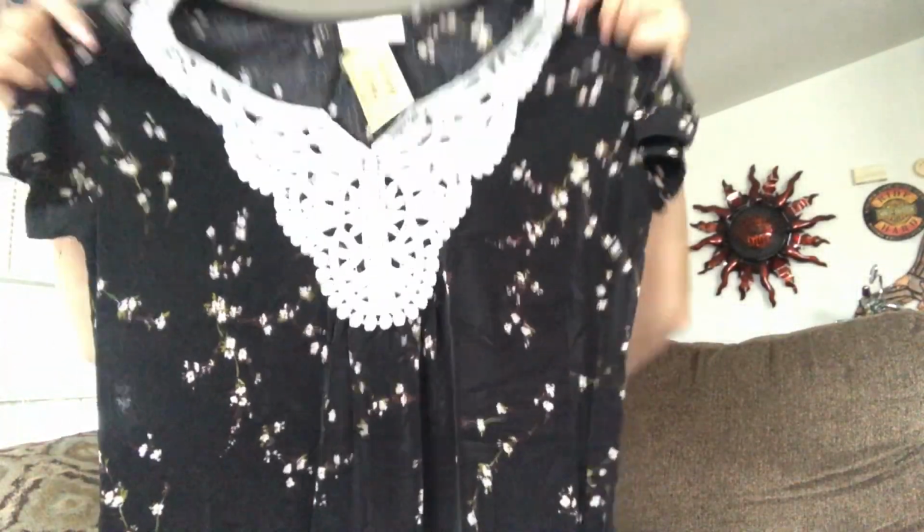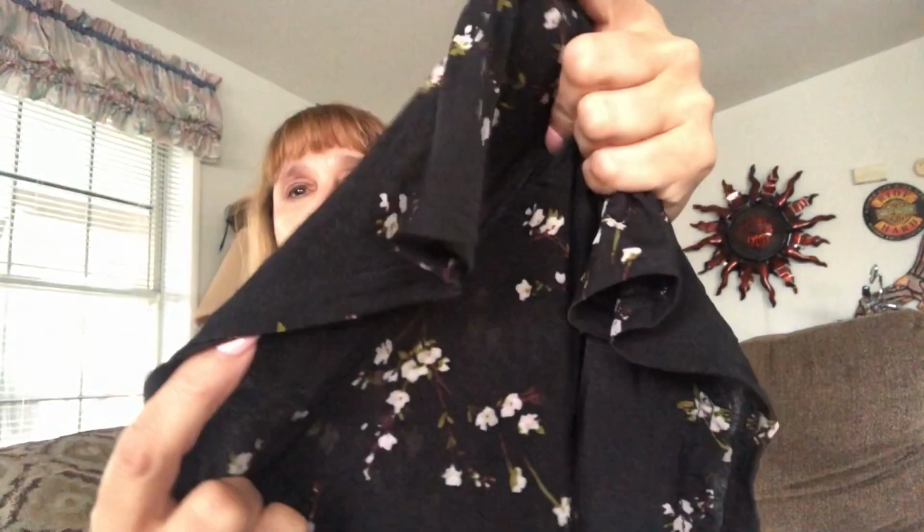The next thing, oh my God, look at this beautiful shirt. It's by John and Anna. It is a size large. And this is absolutely beautiful. I don't know if you can see it, and the quality on here is great. And it's the perfect sleeve length for out here.